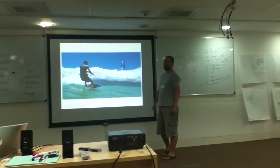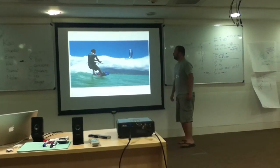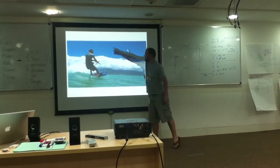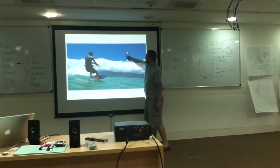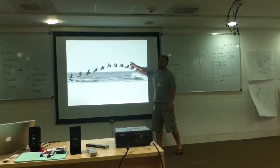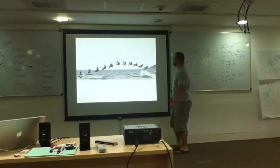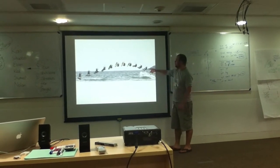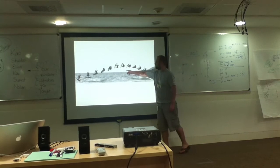So once you're out, if you're a beginner, all you want to do is just kite. You see now the wind comes basically from there, and he's going that way, and you have the kite in what we call the 3 o'clock, 2 o'clock position. But once you're getting more proficient, you want to start to jump. This is what we call a hook jump, because you're still hooked in your harness, and this is only a small jump.